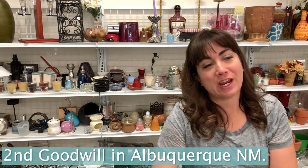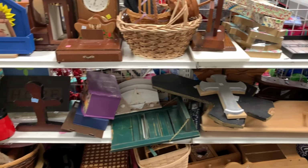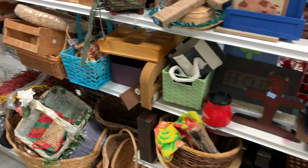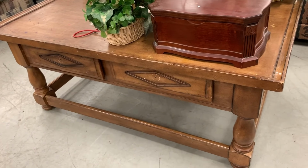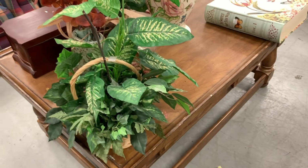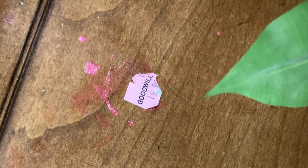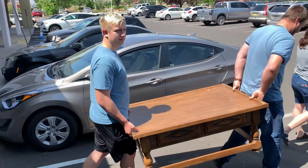So we went just down the street and we found a normal Goodwill. Apparently the Goodwill that we were at before is a boutique, which means they wipe it down and make it look pretty, but it's the same stuff. Got something good here. It's a giant. Found the price, $19.99. Looks like it's got some nail polish on it, but that's all right. We got it. Hey, smile, you're on camera.